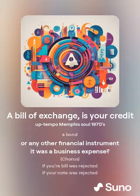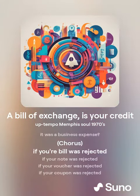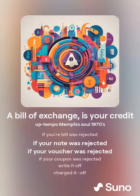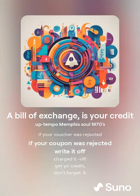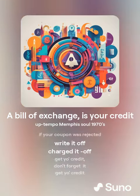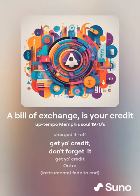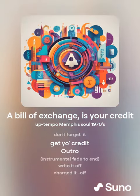any other financial instrument, it was a business expense. If your bill was rejected, if your note was rejected, if your voucher was rejected, if your coupon was rejected, write it off, charge it off, get your credit.